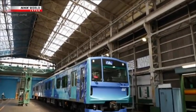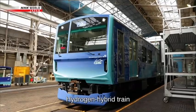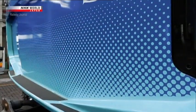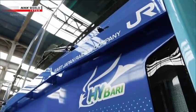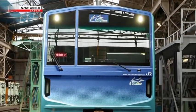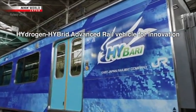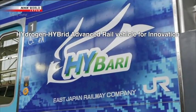However, further research by JR East has resulted in the development of hybrid trains powered by hydrogen fuel cells. The two-car test vehicle is called HIBARI. The livery is blue, reflecting the water produced by the fuel cells. HIBARI stands for Hydrogen Hybrid Advanced Rail Vehicle for Innovation. In Japanese, Hibari also means skylark.